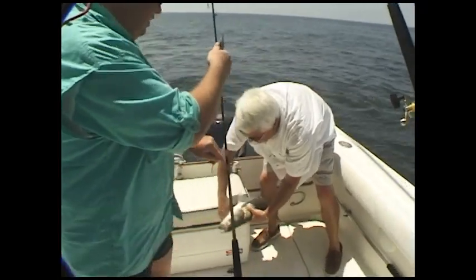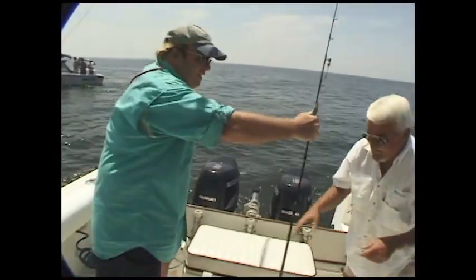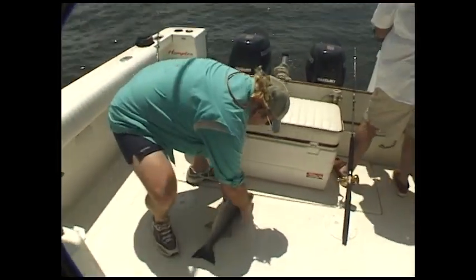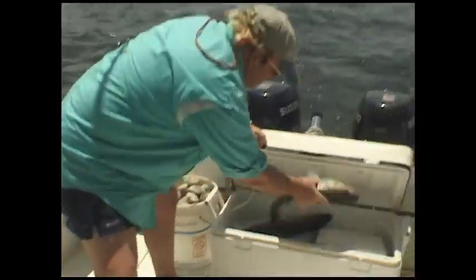And we both need to bait up. We had doubles going on there. Here, Barry, you take your rod. I'll take the fish. Got to get him on the bottom. There we go.